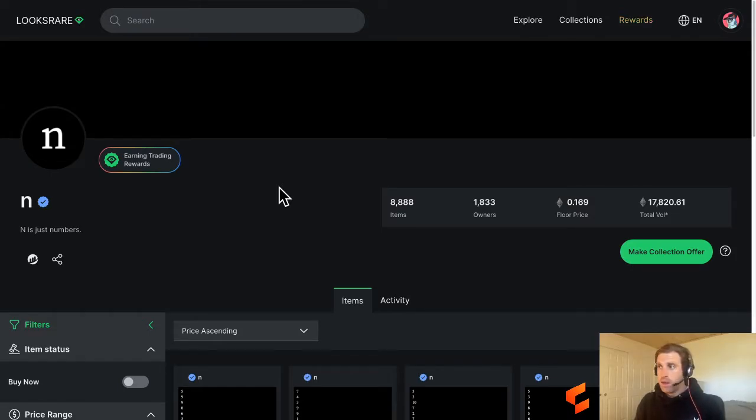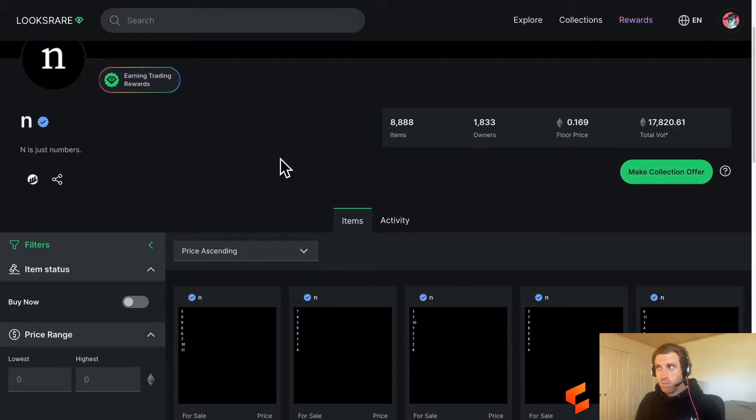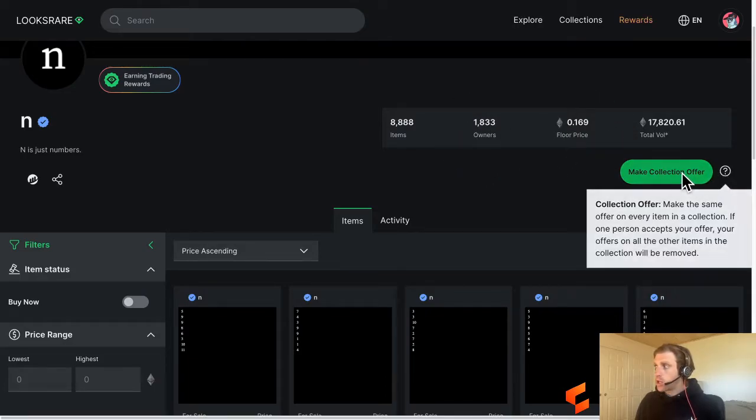So here is the generalized NFT collections view. They've got 8,800 items in this, 1,800 owners. We've got a floor price. We could make a collection offer, which is a pretty cool feature. Make the same offer on every item in a collection. If one person accepts your offer, all other offers on the other items in the collection will be removed.